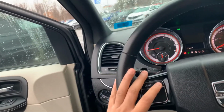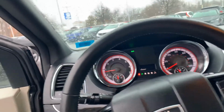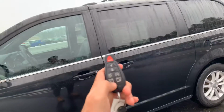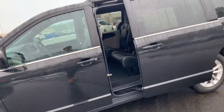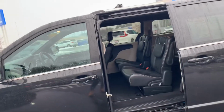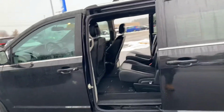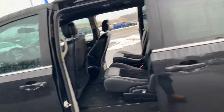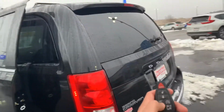It does have incoming pickup calls, voice command, cruise control. And you do have remote power doors. Beautiful. Plenty of space for legs at the back. And you do have a power tailgate.